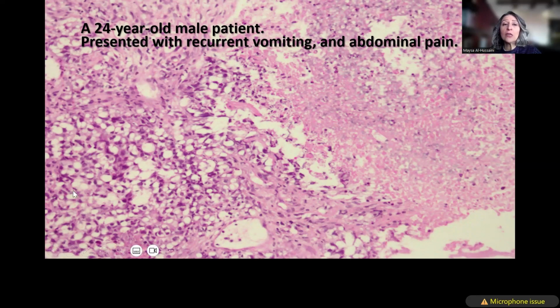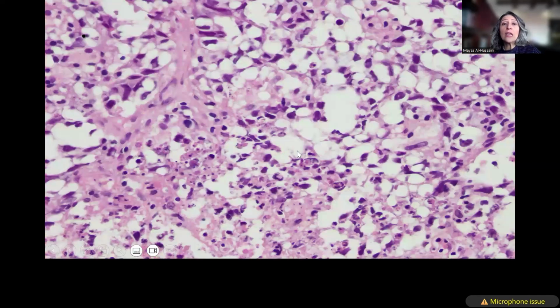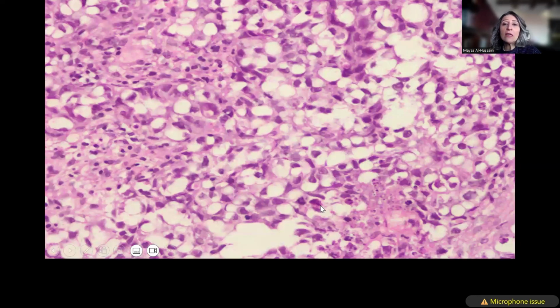As you can see here, we have a malignant looking tumor with large areas of necrosis. Now, on higher power magnification, these tumor cells have some clear cytoplasm, very hyperchromatic nuclei, large areas of necrosis and apoptosis. Further zooming into the tumor, again, abundant pale, clear cytoplasm, and vesicular nuclei with a prominent nucleolus seen in a large number of tumor cells.